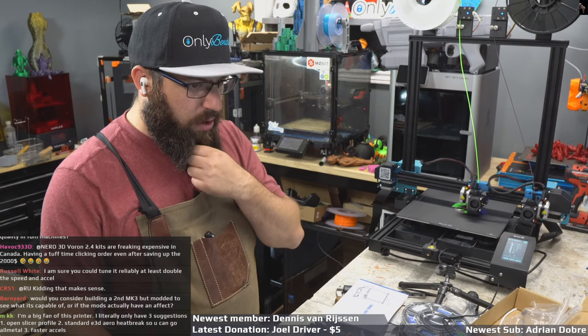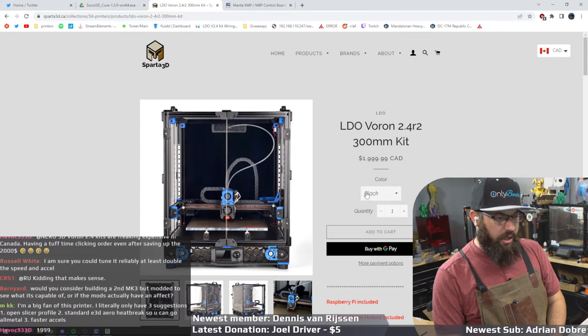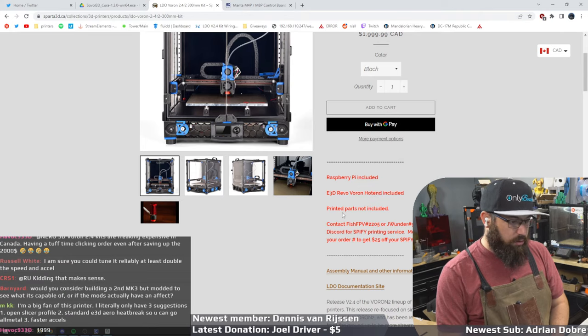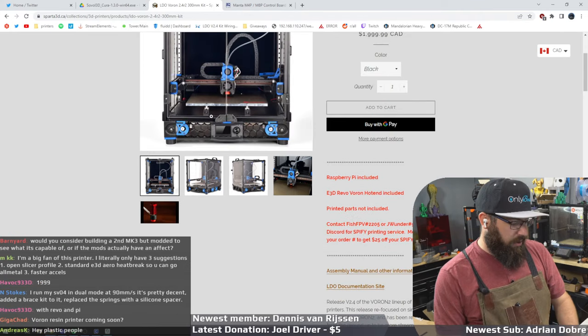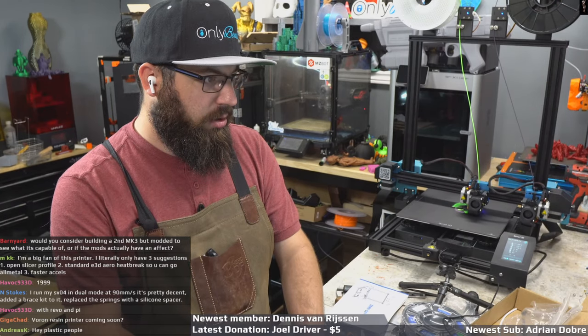Printers. Okay, so a Voron LDO 2.4 R2 kit from Sparta 3D. It includes a Revo, and it includes a Raspberry Pi. So that's 2,000 Canadian.